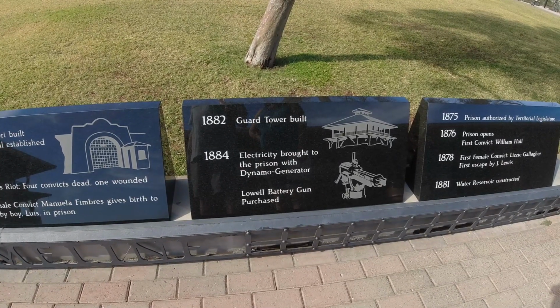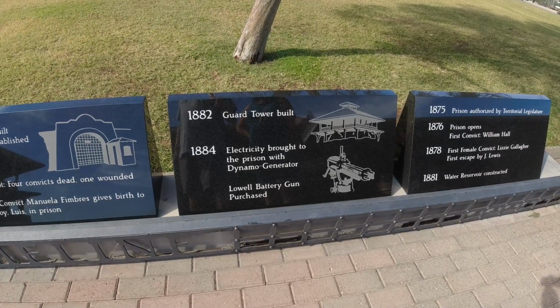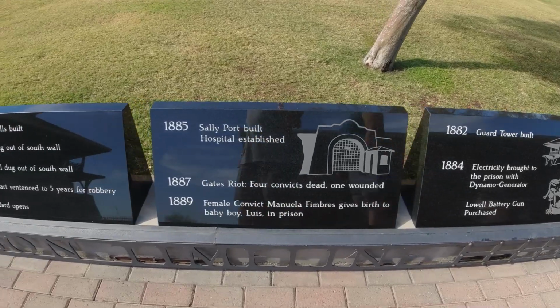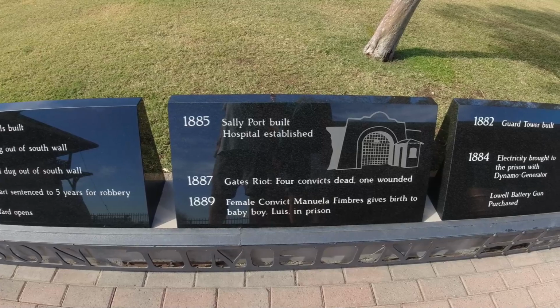Oh wow, they got electricity in 1884. Almost a whole 10 years. Yeah, they went without electricity. 10 years without electricity. And then the Sally Port was built in 85.